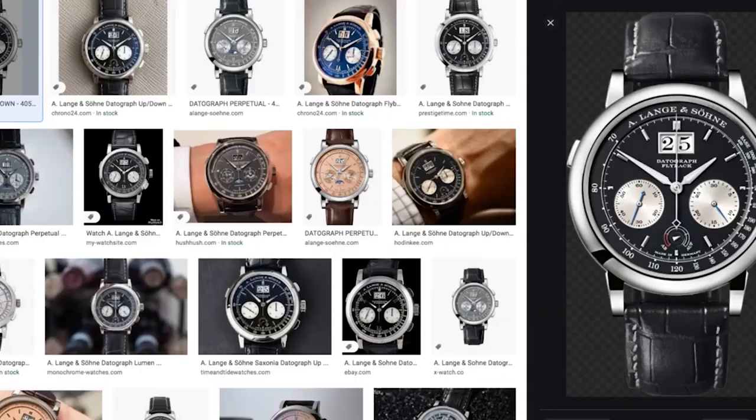He says, would you hang on to a Lange Datograph in the current situation or get rid of it? I would hold. A Lange Datograph is a beautiful watch that has possibly the most beautiful chronograph movement of any watch in production. Langes are the shit. And it's actually pronounced Lange and Söhne. It's written A. Lange & Söhne. But these are absolutely stunning.